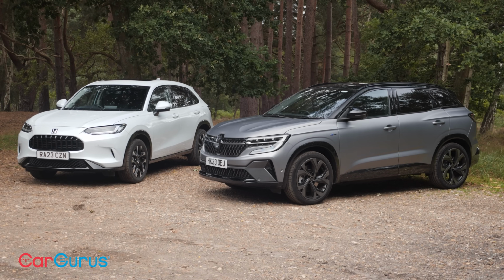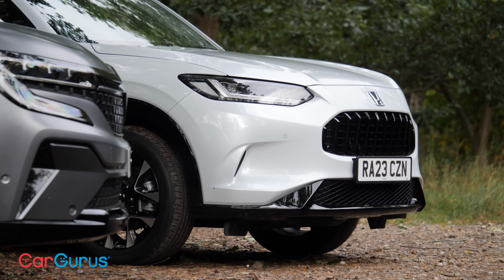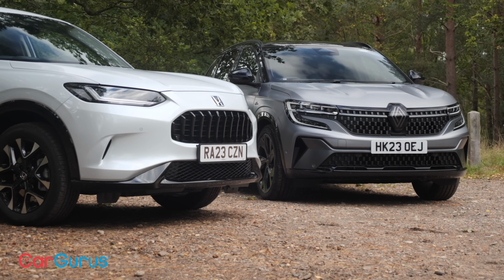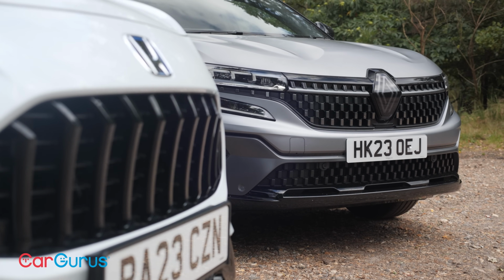The Nissan Qashqai has got a lot to answer for, not least of which is right here before us. Two new hybrid models for the mid-sized family SUV crossover class, the Honda ZR-V and the Renault Austral. But with so much competition out there, what really is the best bet if you've got £40,000 to spend and want a practical, efficient, high-riding family car?